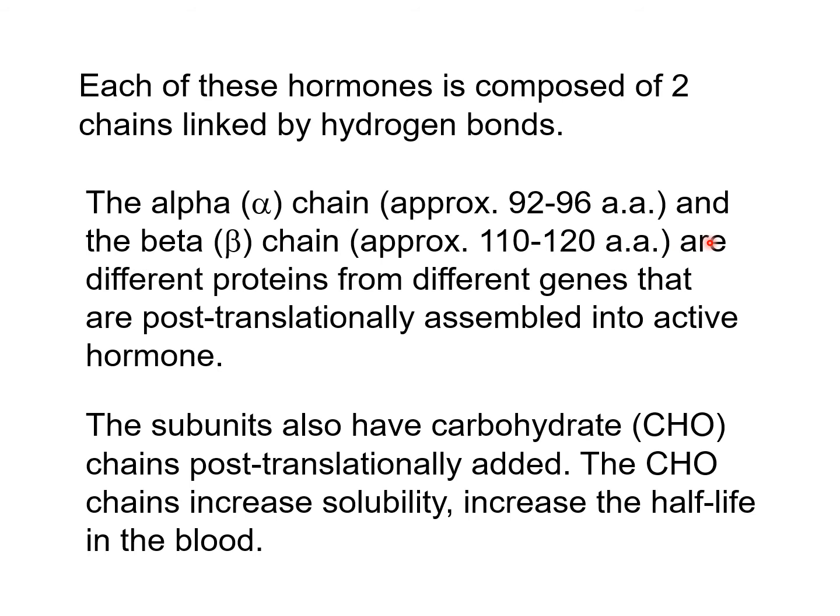These are different proteins from different genes that are made in the cells of the pituitary gland and then assembled to make active hormone. So once they're assembled, you have to add carbohydrate, and the carbohydrates increase solubility for secretion and increase the half-life in the blood. So this makes it biologically active. So this is really important, and one of the limitations with using recombinant protein technology to try to develop amphibian-specific gonadotropins. They don't exist until now, because this step is really hard to recapitulate in vitro, and we don't have any synthetic gonadotropins for amphibians yet.